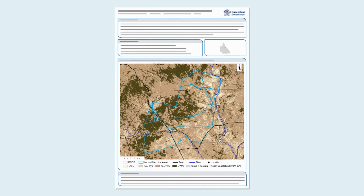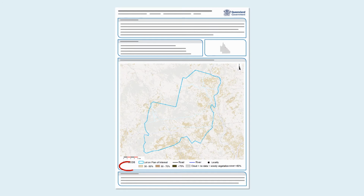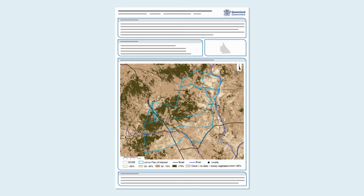The minimum ground cover map on the second page provides a longer-term view. This map shows the lowest ground cover observed for the property, and that many areas are in fact vulnerable, especially near the river and water points where cattle congregate.